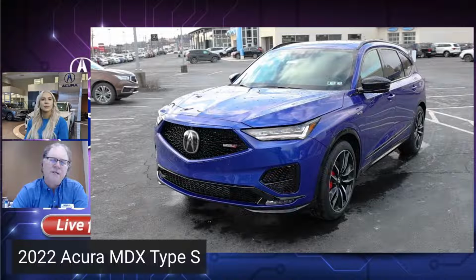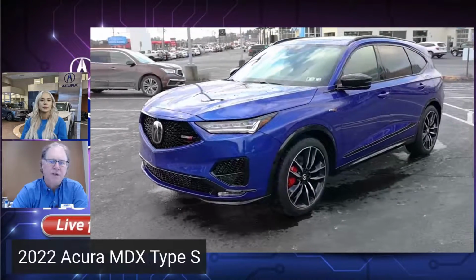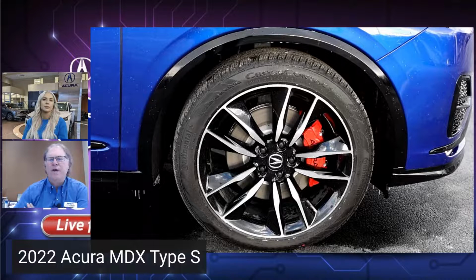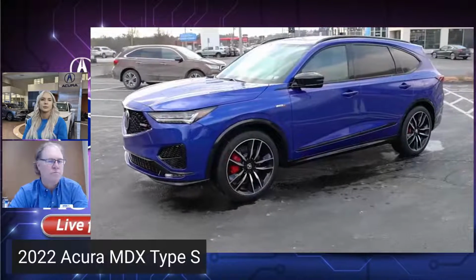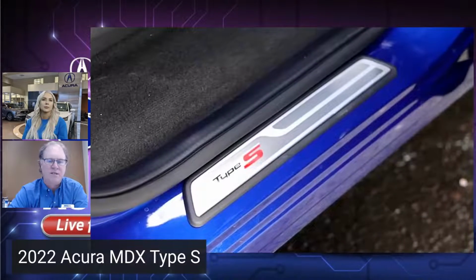The color that you're seeing is Apex Blue, metallic pearl, and I believe the interior would be the ebony. It only comes in two interior colors. Actually, three, I'm sorry. Ebony, red, or orchid. You can see the wheel. You have the red calipers, which are Brembo brakes. So again, it's the performance upgrade. You're going to get performance upgrades on your wheels, your brakes, your suspension, your transmission, your engine, the all-wheel drive system, the exhaust system.